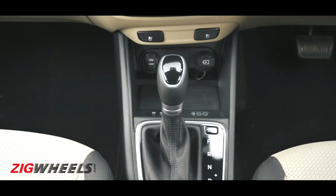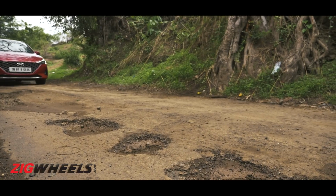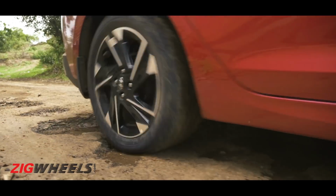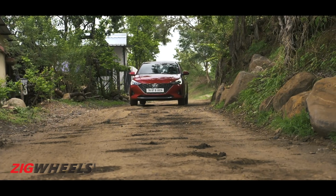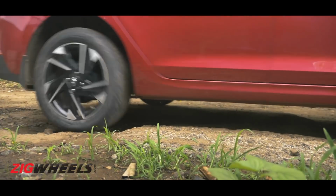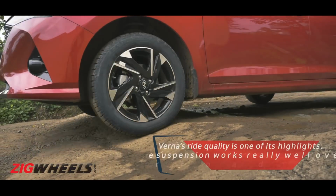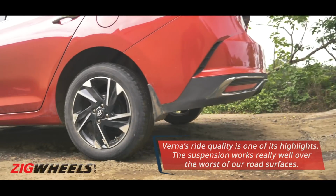That smooth engine and gearbox is backed up by the ride quality too. What kind of road surfaces do you have to deal with? Mild imperfections? Verna says no problem. Medium-sized potholes? Still no issues. Large, sharp-edged, big potholes? Even over that, the Verna feels surprisingly comfortable. Even the suspension works silently, which adds to the plush character of this car.